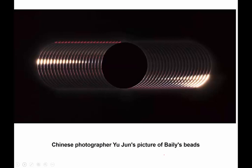This is a picture of Bailey's beads by a Chinese photographer, Yu Zhen, and I apologize, my Chinese does not exist. And this is the diamond ring effect on this side, and then you can see the Bailey's beads over here. So, beautiful time-lapse photography, and then it was smeared out slightly so you can see the changes in Bailey's beads and that change in the diamond ring effect.